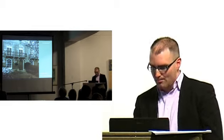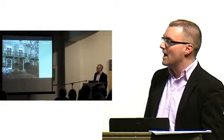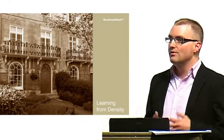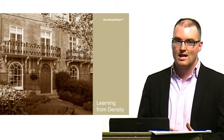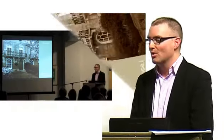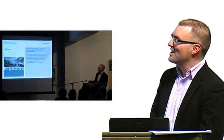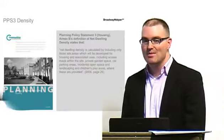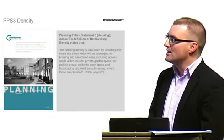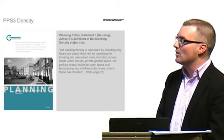Now, in terms of tying things together, the two things that we wanted to get across in a pattern book here was learning from density. How does density relate to typology? And what we often find when we're talking to people is they don't really understand PPS3 density and how that's calculated and how that works. Even as urban designers, we've had many long debates about what this means and what's included and what's not included and how you calculate it. So it's even more confusing, I think, for local people and stakeholders to understand what it's like.